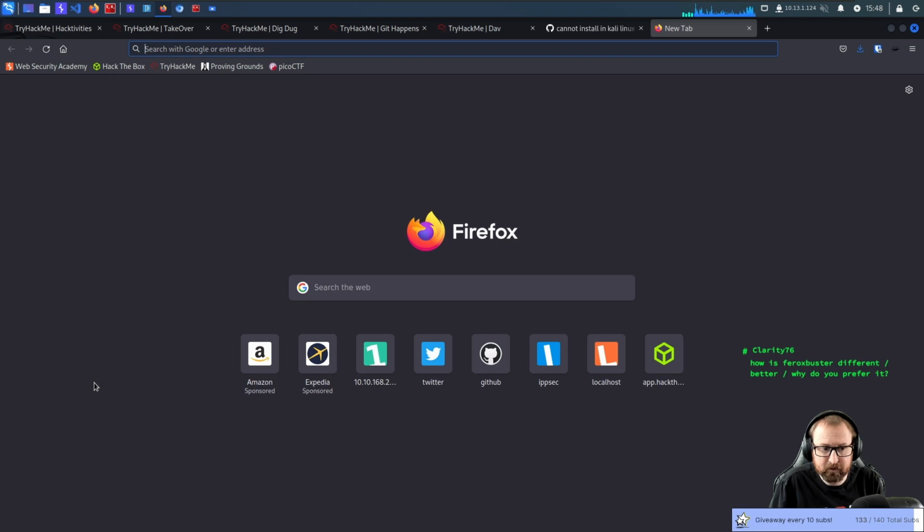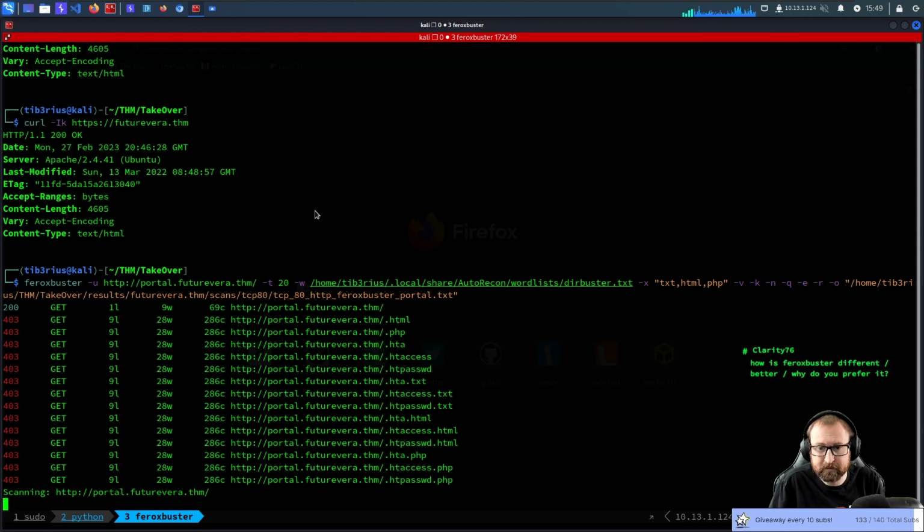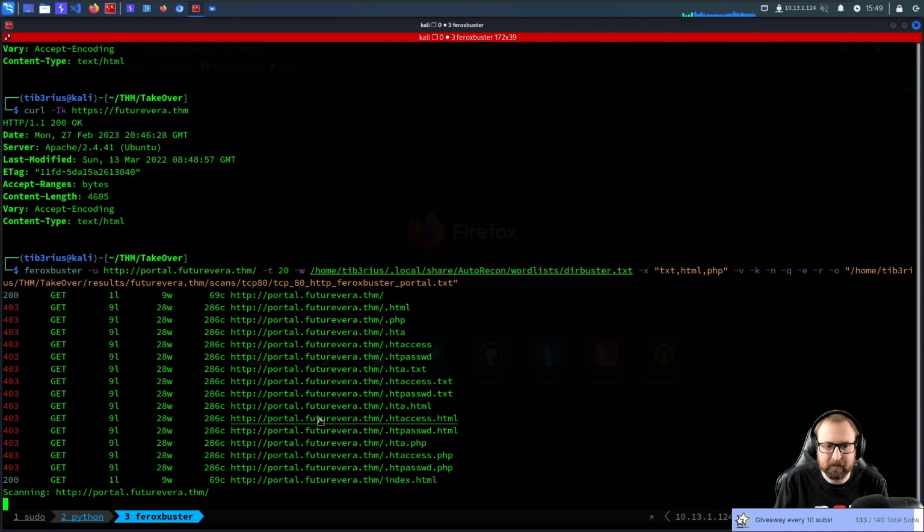How is it different from gobuster, better? Why do you prefer it? The reasons I prefer it over gobuster, there's a few of them. Firstly, it uses recursion if you want to, whereas gobuster still doesn't for no reason. But also, I have a mini vendetta against gobuster because they really annoyed me a few years ago by changing the way gobuster works. They used to have a -m to set the mode, because obviously gobuster has multiple modes. It has a DNS mode, it has a virtual host mode. You used to set it using -m, which I thought was fine, and then they just changed it so you had to type gobuster and then whichever mode you wanted and then everything else, which just broke backwards compatibility.